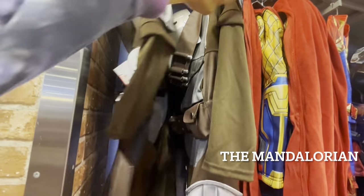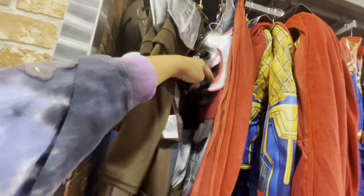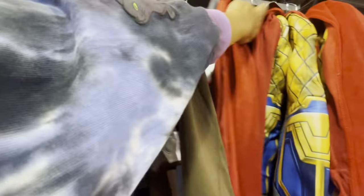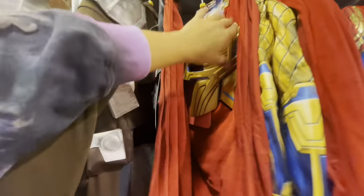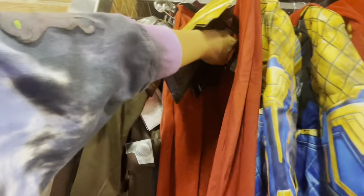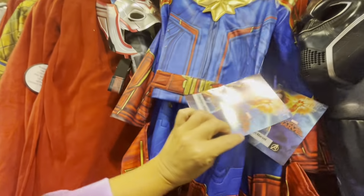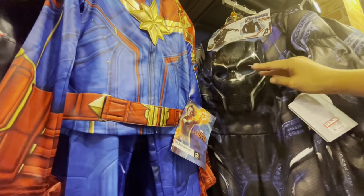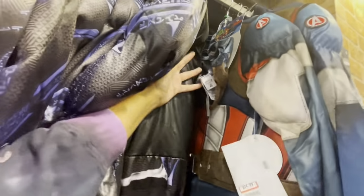So we got some costumes over here. This one, I bragged. $24.99 for that. Mighty Thor costume. They're about all the same price. This one, yeah, $24.99. Then we have Thor. And this one is probably the same price. $24.99. All right. Then we have Captain Marvel, $24.99. We have Black Panther. Black Panther's $20. And then I think we have Captain America somewhere in here. Yep, Captain America.